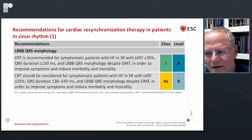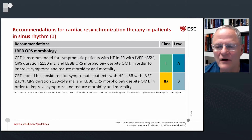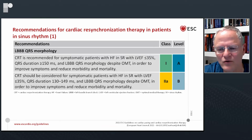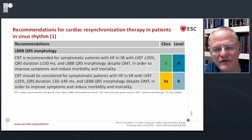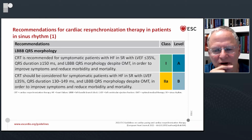So let's review some of the recommendations that we made. The first and clear recommendation, of course, is a Class A recommendation for the classical CRT candidate: symptomatic patients, meaning NYHA class 2 or above, in sinus rhythm, LV ejection fraction below 35, QRS above 150, LBBB morphology, despite optimal medical therapy. We did not specify the duration of optimal medical therapy, and CRT is indicated to improve symptoms and reduce morbidity and mortality.